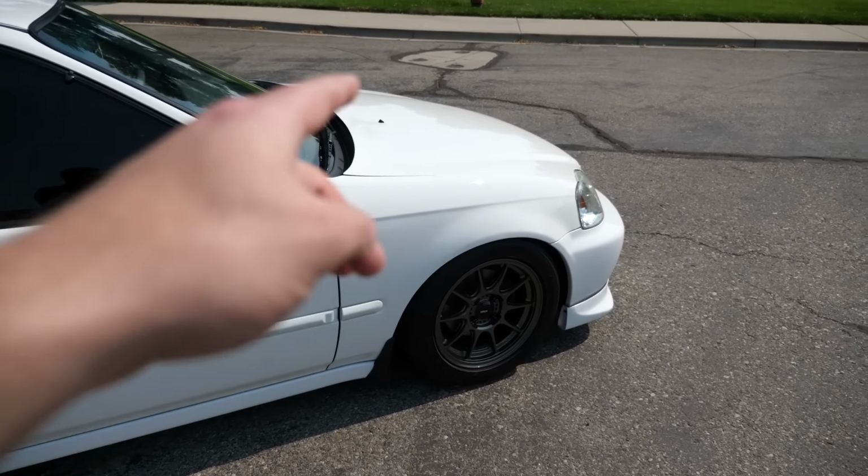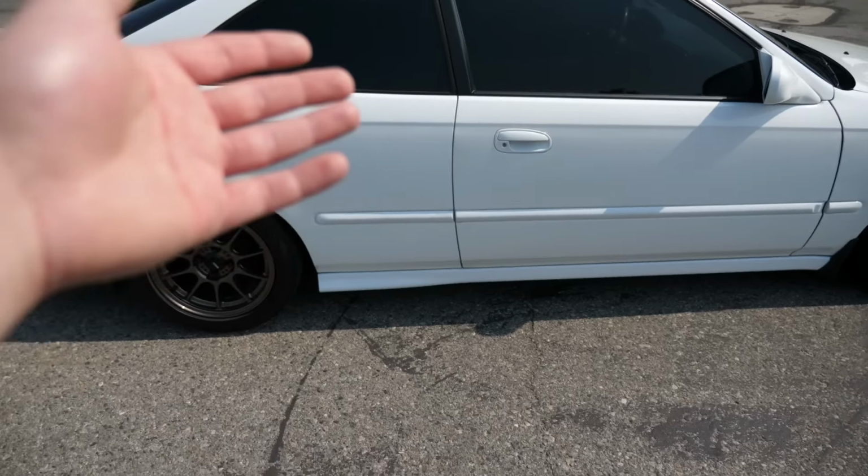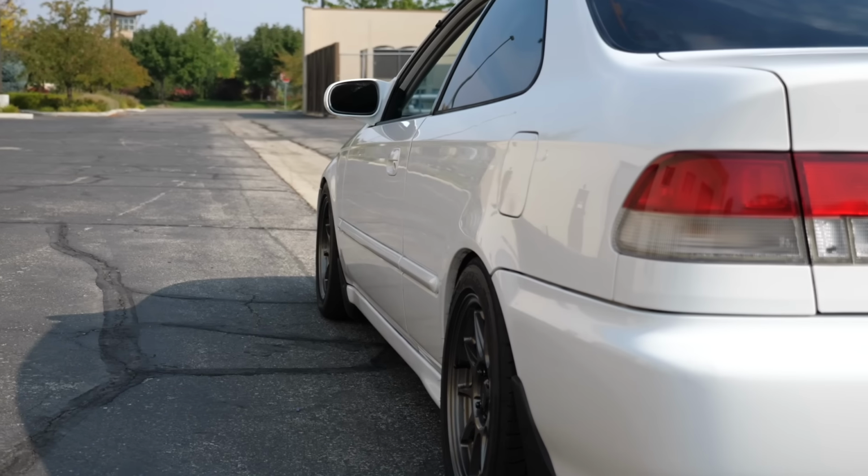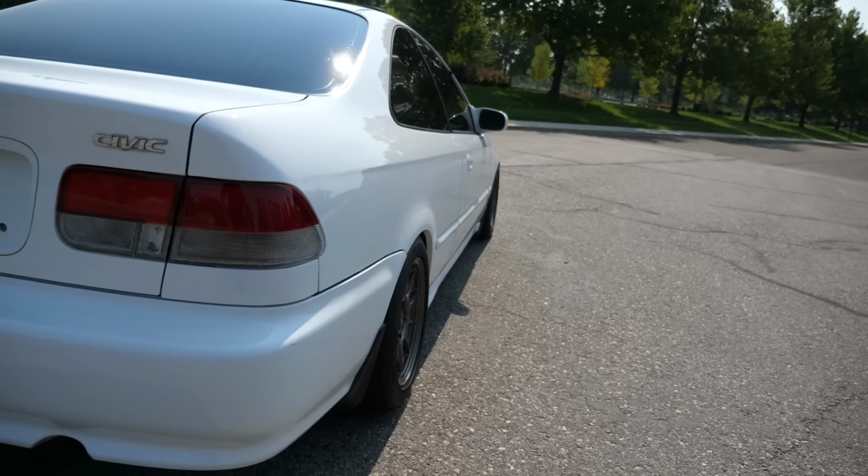So I went through on the fenders, on the doors, pretty much everything on the car and knocked out as much as I could personally. And I think that for the most part, it looks pretty damn good. It really, really does.